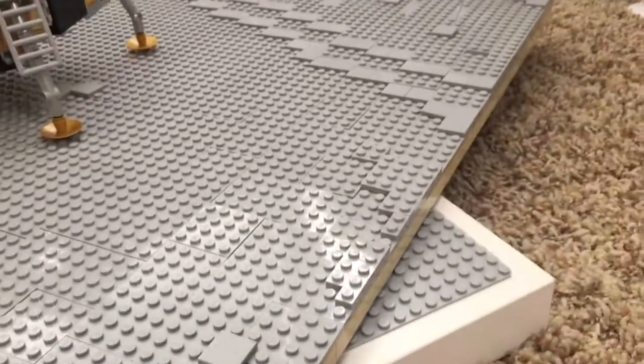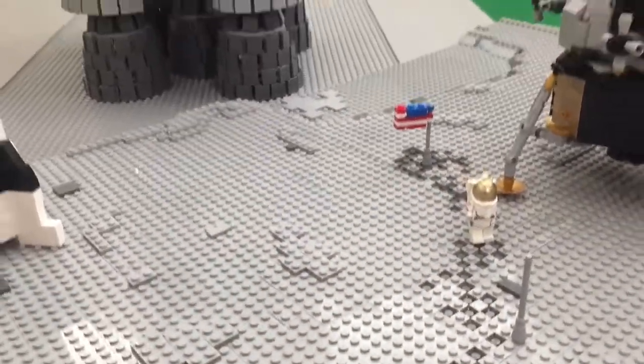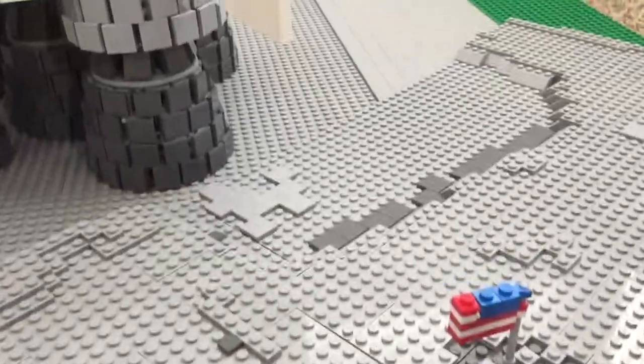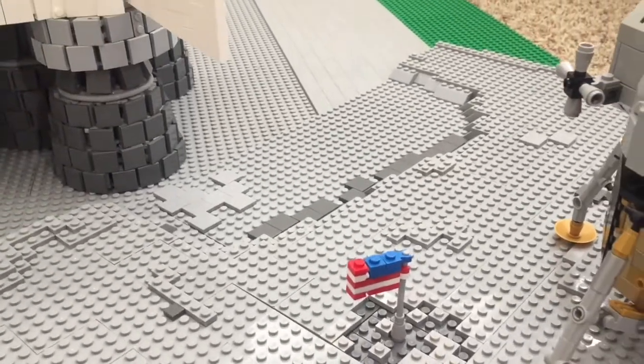This is not a base plate, this is a bunch of little plates. So yes, this has guzzled a huge amount of parts, but I think it really looks good and helps understand the situation that they were in on the moon. And over there you have that crater that Apollo 11 landed very close to. That is something that I did want to include, so that is why it is there.